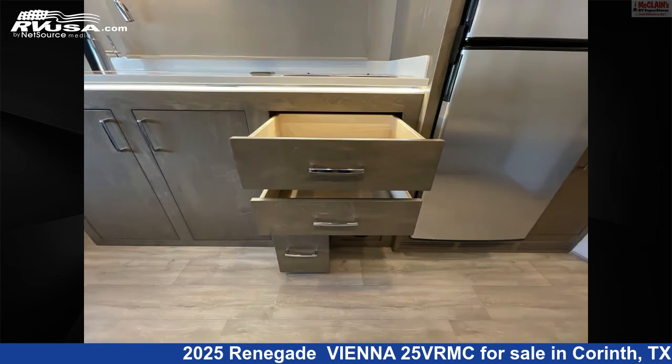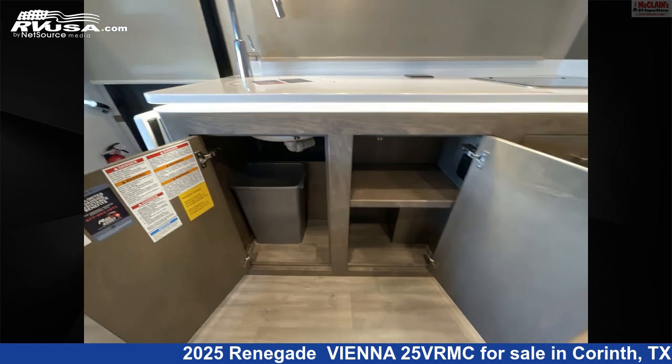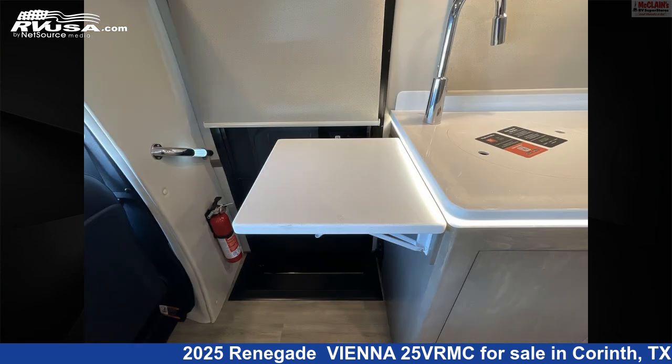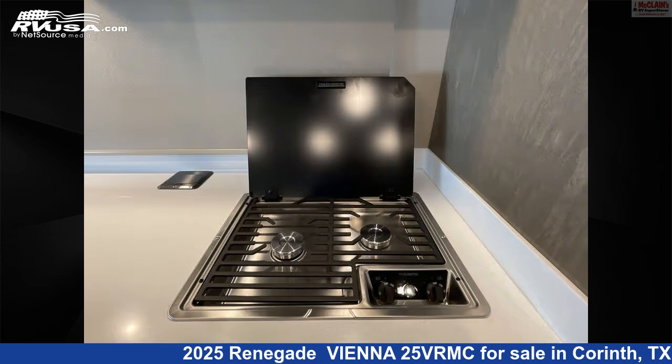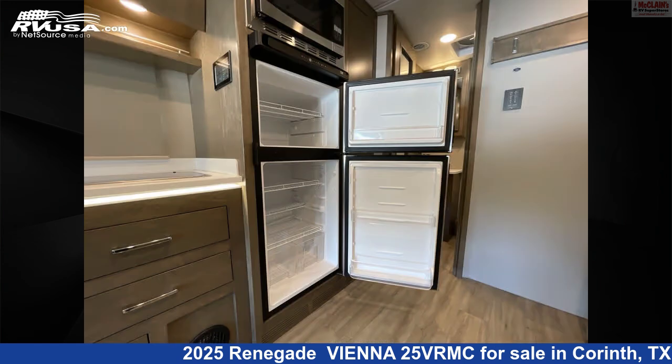This new Renegade is 25 feet 6 inches in length and 34 gallons fresh water capacity. The floor plan layout of this Class C features bunk over cab, front living area, mid-kitchen, Murphy bed, rear bath. This 2025 Renegade Vienna 25VRMC is built on a Mercedes-Benz Sprinter 3500 chassis.